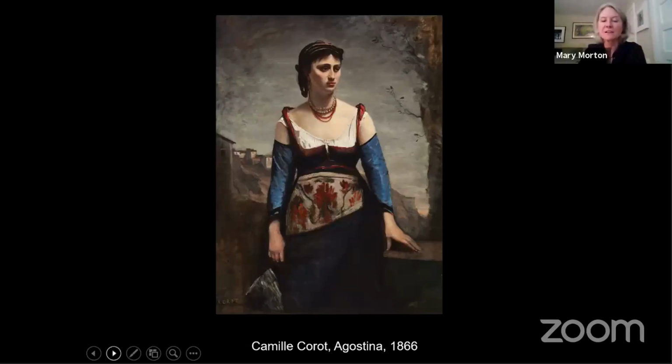This is almost life-size. This wonderful 1866 picture of Agostina is almost like a symbol of Italy. One of the models of Corot dressed in the garb of the Italian Campagna, and just in her broad shoulders and the monumental way in which her facial features are described, and her presence. And so I was inspired by this picture to do an exhibition that we were able to do a couple of years ago on the female figure paintings of Corot. And I hope that some of your members were able to see that exhibition.